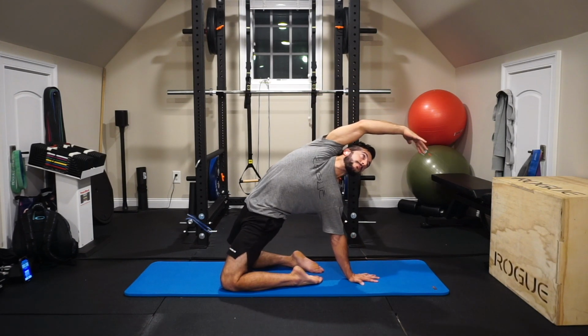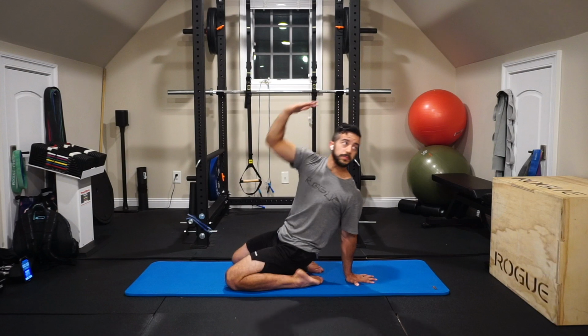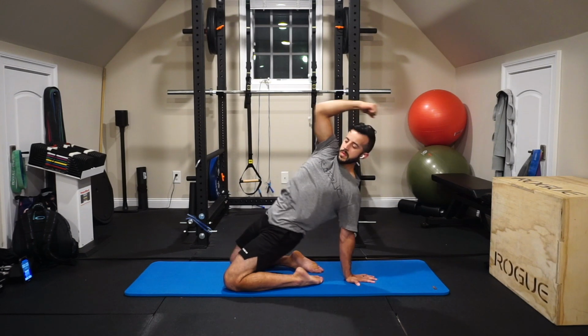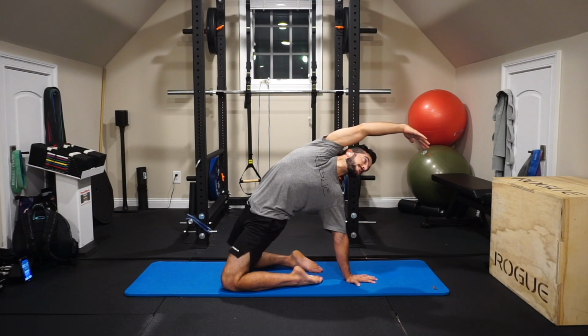The arm on the floor pushes away from the ground, so I don't want to feel like that shoulder gets jammed up into my neck or my ear at all there. And that's a nice long reach from that right arm as well. So we're really lengthening everything out as much as possible with strength in each position as we're at that full stretch there.